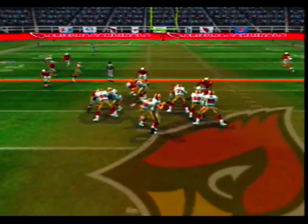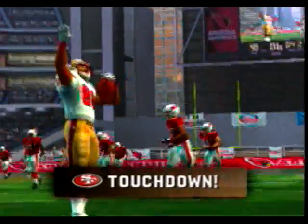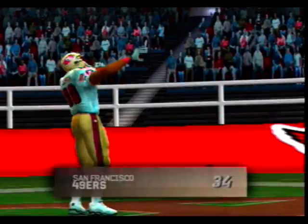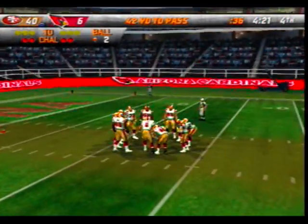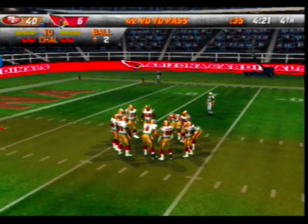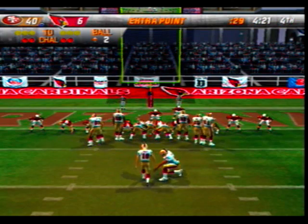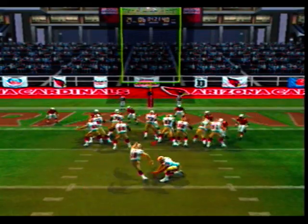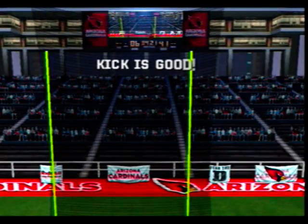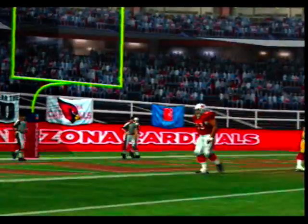Only one man back, dropping back. Pump fake, throwing. Nice adjustment. Touchdown, 49ers. Swift throws for a touchdown. What else is new? He's thrown for 5 of them. Waller comes in to attempt the point after. The point after is good. The 49ers continue to increase their lead.